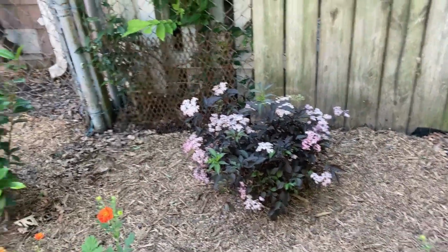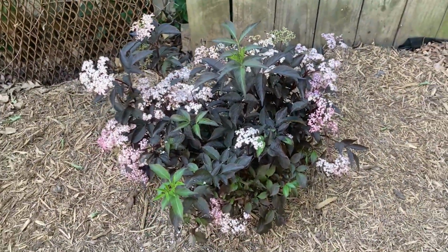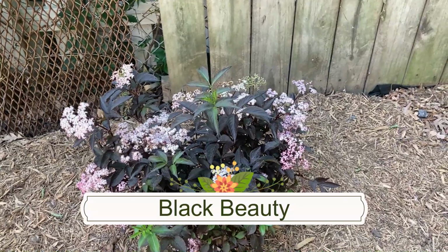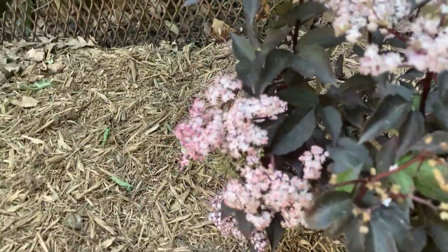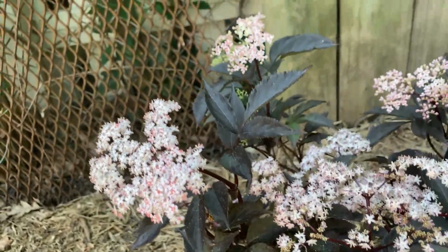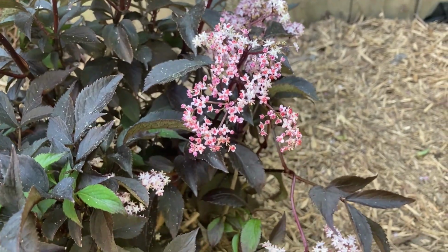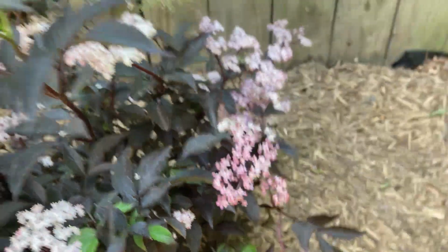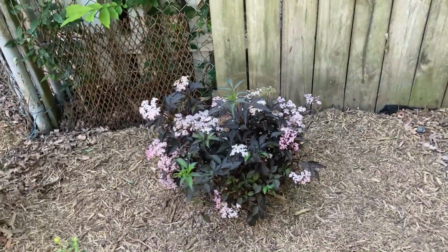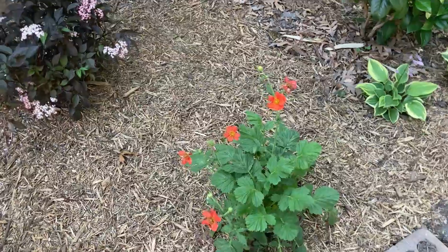Here is that other elderberry I was telling you about that cross-pollinates with the one on the other side of the garden. It's another black kind. I just got it this weekend, so I can't remember the name, but I'll try to put the name on the screen. As you can see, there's some faded flowers, but that's what they pretty much look like, except they're really pink and white, or red and white with some pink in it. But they're really different and pretty, and they'll produce berries for me probably in a couple of years once they get established.